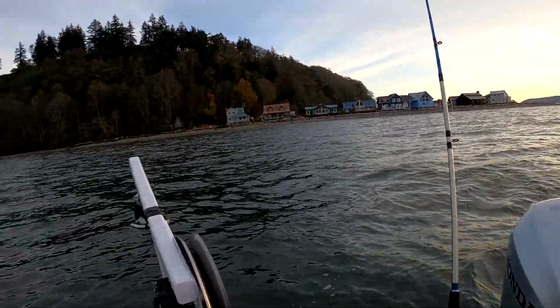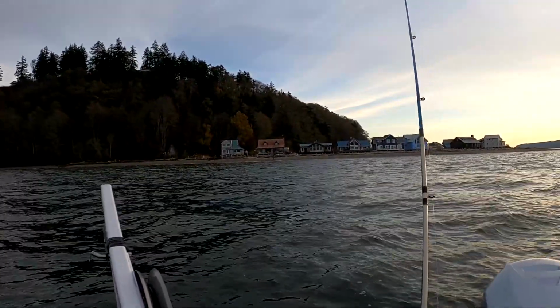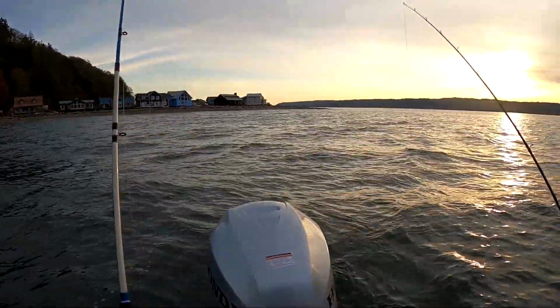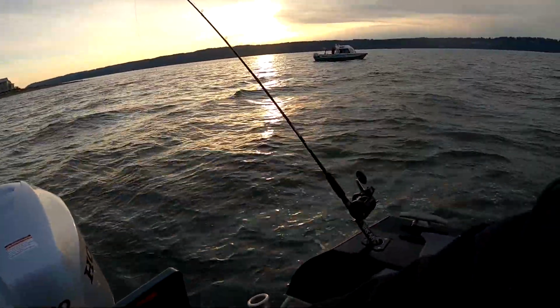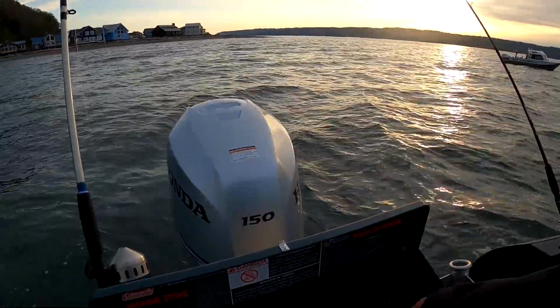And you see some people over here walking along Hat Island. It looks like maybe getting ready to build themselves a beach fire on a driftwood, maybe not. Another boat over here next to us anchored up doing some fishing as well. So we'll keep fishing here for a bit. We got a pot to pull at least one more time.